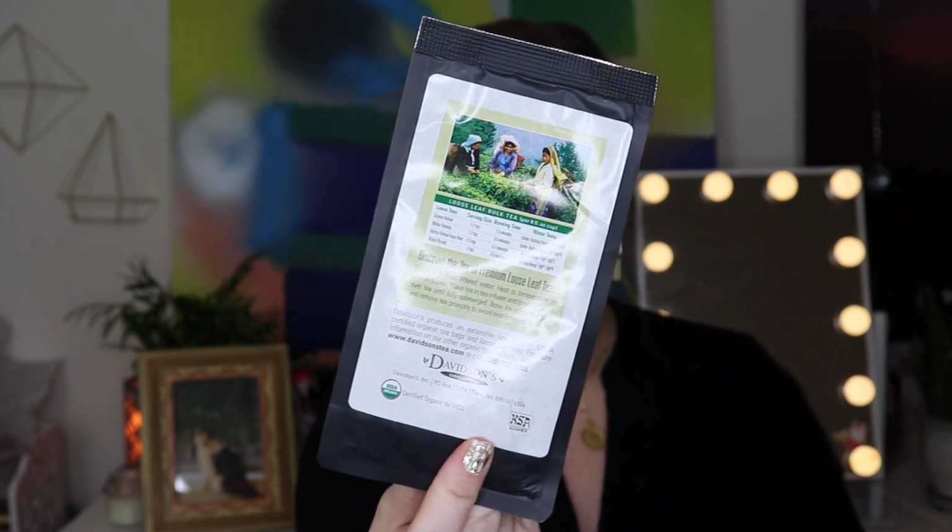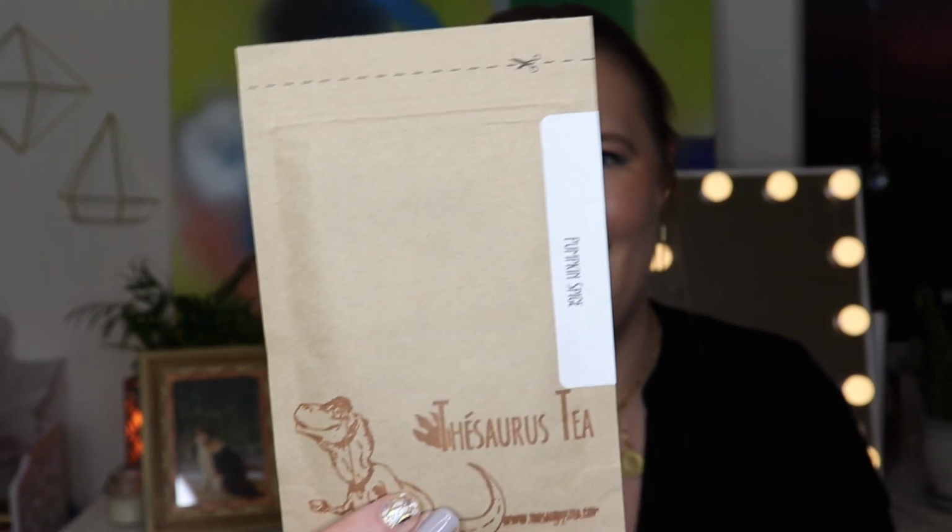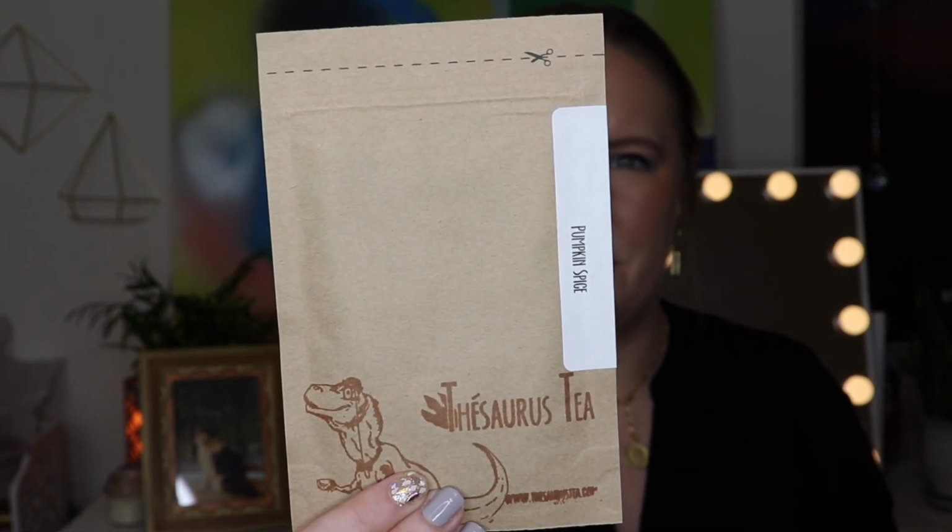And last but not least, by Theosaurus Tea. There's a Tyrannosaurus Rex on here. This is pumpkin spice tea. Yay! So it says the flavor profile on the back.